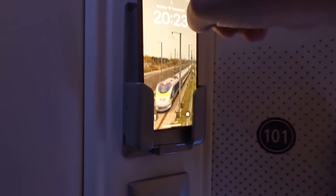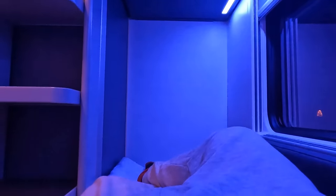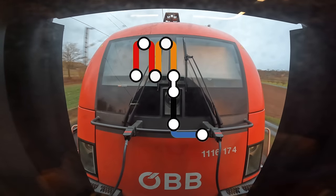I'll be taking an over 13-hour trip from Vienna to Hamburg on the inaugural ride of the Nightjet New Generation in a private sleeper cabin, and the best part is, you'll be coming along with me. Now let's get this show on the rails!